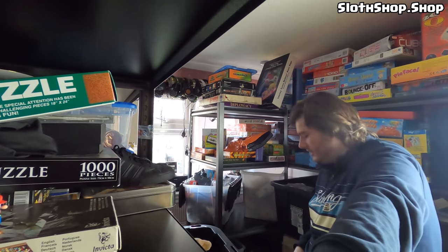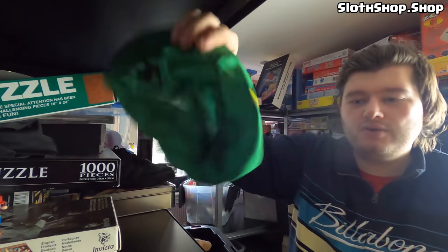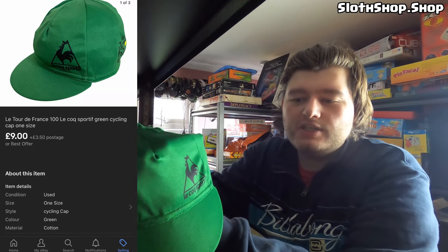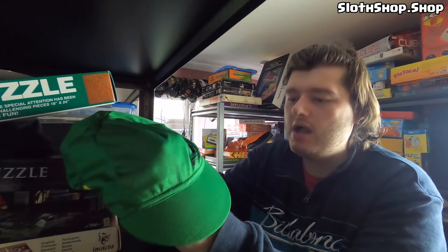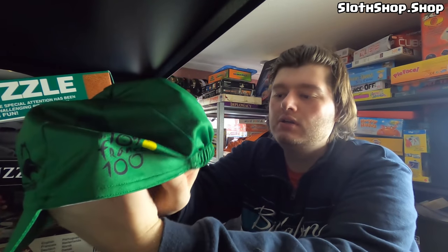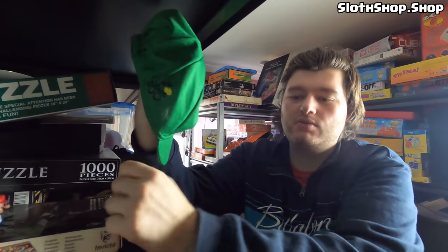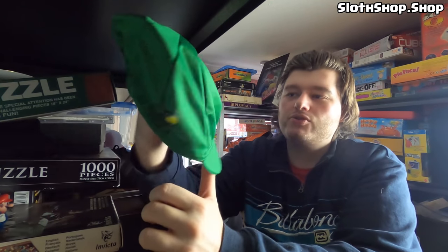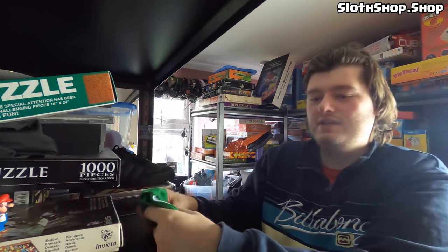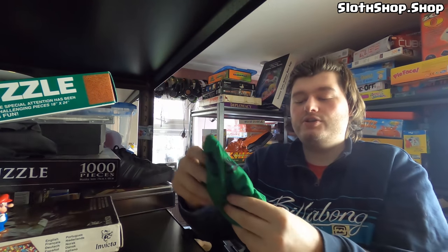And we sold a Tour de France hat. This little piece of material here was £9. So this is like a racing hat, like when you do road racing on a bike, push bike. And this one is a Le Sportif, and it's a Tour de France 100. So I presume that because it has Tour de France on it, it's sold for a little bit more than it would normally, maybe. I'm not sure, but yeah, this is a £9 piece of material, I guess. And they paid £3.50 postage. I'm pretty sure I could probably send that as a normal letter. It's so thin. God, this list just keeps on going and going today.